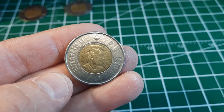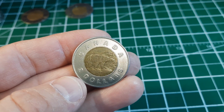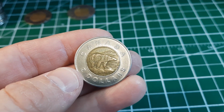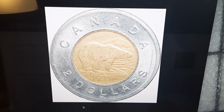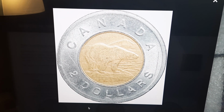Is this one of the Montreal Mint toonies? It has the softness in detail that those Montreal Mint toonies have, another group of people counterfeiting toonies years ago. I've got a picture of the Montreal Mint toonie up on screen. This is from the Camel Toe Toonies website that Brent Mackey has put together.